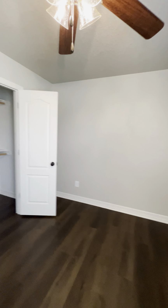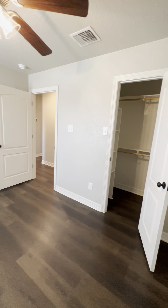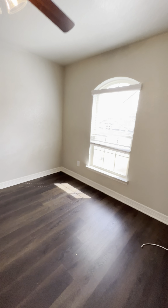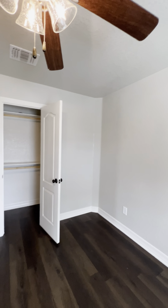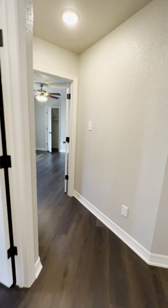Here is bedroom upstairs, number two. Here is a closet. And the final bedroom upstairs, number three. So we have a primary downstairs and a flex, three bedrooms upstairs, and 1.5 bathrooms upstairs.